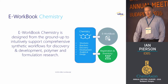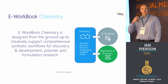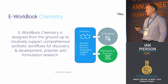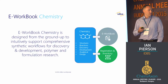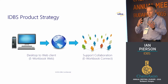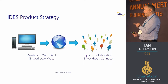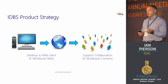Well, effectively, E-WorkBook Chemistry is designed from the ground up to provide a fully functioned platform, not only for discovery chemistry and development chemistry, but also looking at the markets of polymers and formulations as well. And part of that is also to work together with numerous different kinds of integrations. Two of the main key efforts we're working towards is migrating chemistry from our desktop client to our web client.